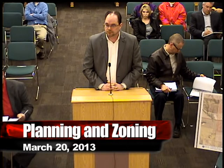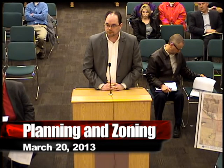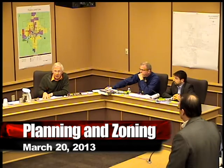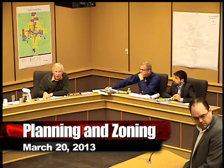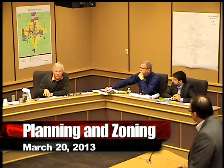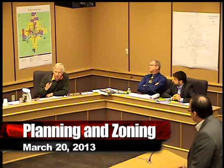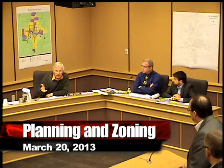Okay, and forgive me for getting into this detail, but I think it's important. The way I read your plans, maybe I read them wrong, it didn't show a concrete curb and gutter in the mobile home court. But we had roll curb in there. Yeah. And I think we'd all admit that that's a compromise in the street section.